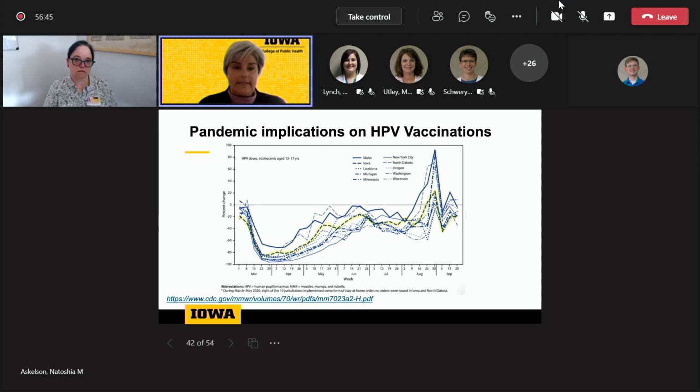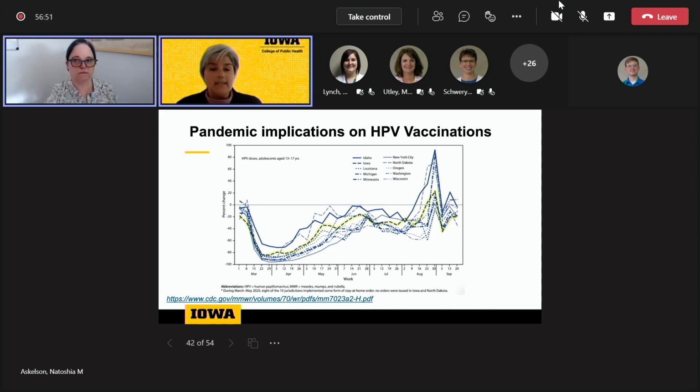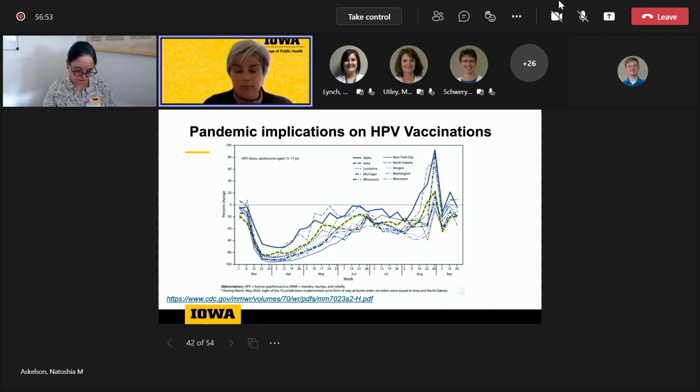This is a kind of a scary graph brought to us by CDC. CDC took the 10 states that had the strongest immunization registry systems, and Iowa is one of them. We're highlighted there in yellow, so you can kind of see it, and said, how bad did things get at the beginning of the pandemic related to vaccines? And this one is specifically around HPV doses, but there are other graphs that show other vaccines.